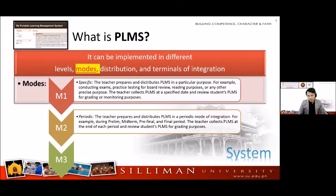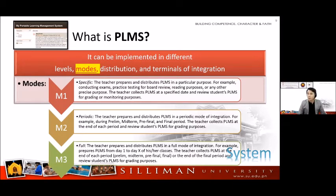And of course, the third mode is the full. That means the teacher prepares and distributes PLMS in a full mode of integration. So for example, the teacher prepares PLMS from day 1 up to day X of his or her classes. Then the teacher collects PLMS at the end of each period, prelim, midterm, final, or at the end of the final period, and reviews students' PLMS for grading purposes.